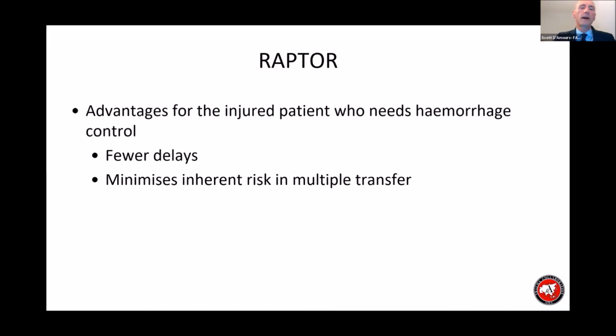So the advantages for the injured patient who needs hemorrhage control are that there are fewer delays with controlling the bleeding, and it also minimizes the inherent risk that you face when you're transferring a patient between those different venues within a hospital, between the interventional radiology suite and the operating theater. There's always a risk of ongoing bleeding during those transfer times, but also disruption of lines, disruption of tubes. So there are inherent risks just to transfer itself.